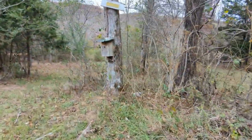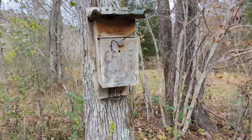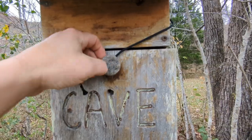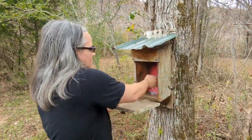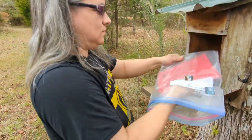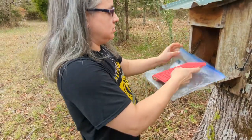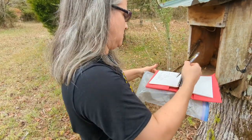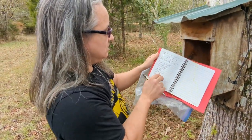So cavers actually own this property, and they've always allowed cavers to visit here. They actually do keep a log book right here. So I'm going to open this up and we're going to sign it. The Moses's Tomb Register. Looks like the last time people signed it were during the cave-in.